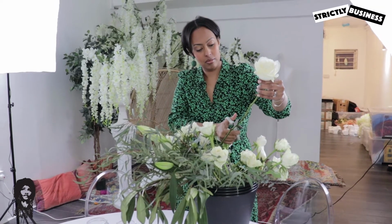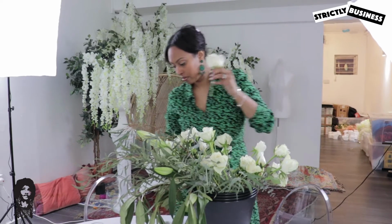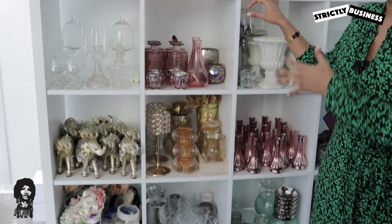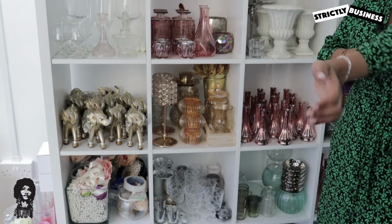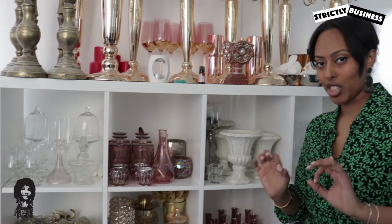So we have all kinds of things in the studio. This is just a fraction of what I have. I have a big space here. I'm very lucky. I have candle holders, all types of vases. And what you see on show here is just really a small fraction of the whole collection. I have every color available.